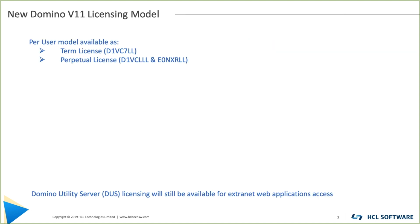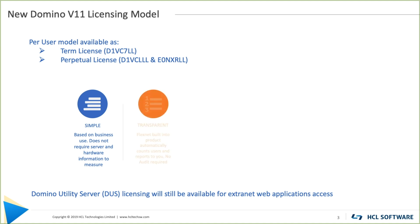To that end, we would like to introduce you to the new Domino V11 licensing model. It is a per user model available as a term license or a perpetual license. The idea behind it is that it needs to be simple. It's based on business use. It does not require server and hardware information to measure.